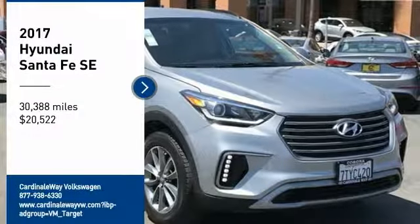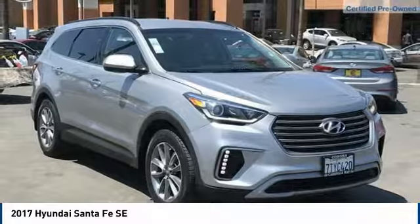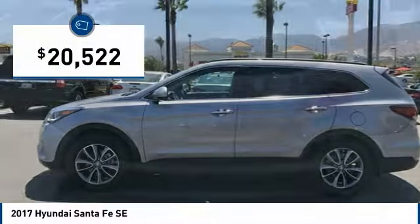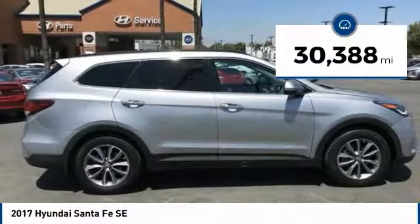Looking for the right vehicle? Check out the 2017 Santa Fe. Style, quality, performance, value. Need we say more? And is priced below $25,000. This vehicle has less than 35,000 miles.